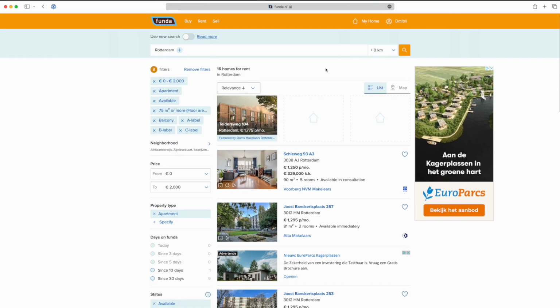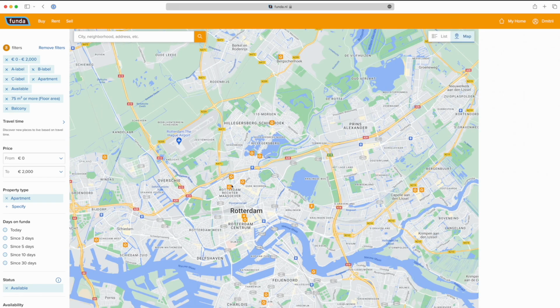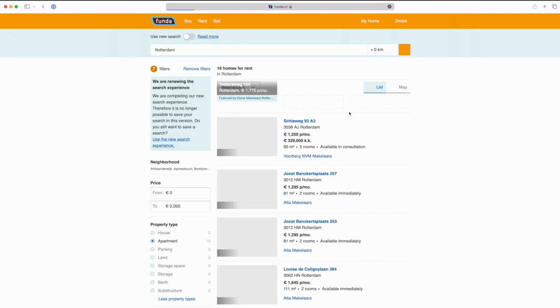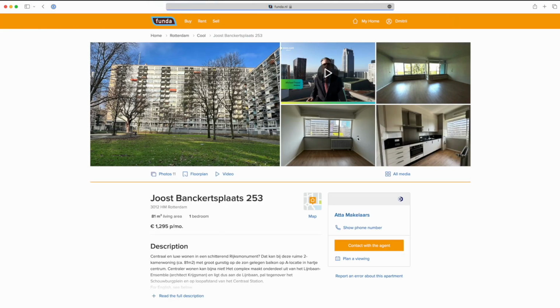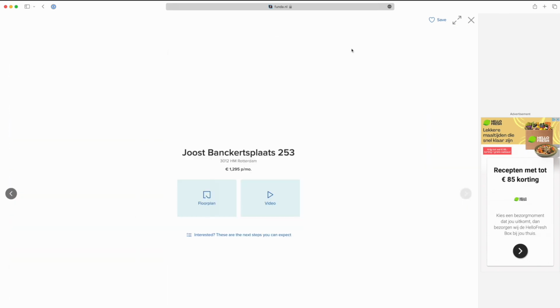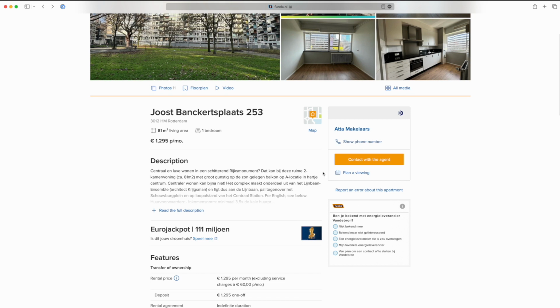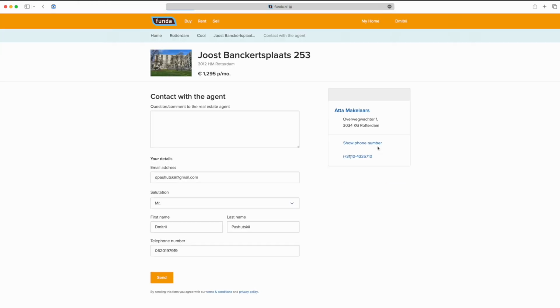And here we can see the map of Rotterdam and the places where they're located, which is quite useful to represent it kind of visually, but also just listings. And here you can see the apartment, all the photos of the apartment. They usually have a scheme at the end of the whole apartment, and the contacts. Here you have two options. You can contact the agent directly, so show the phone number, call it, or click the contact agents and contact them via this form on the Funda.